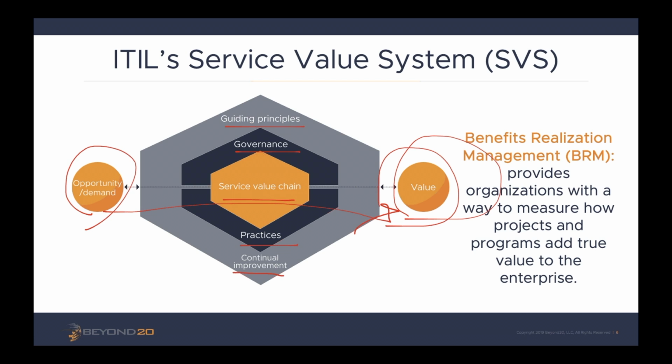Nobody's ever going to look back at a project and say, well, at least that garbage product that we created was on time and we didn't spend a penny more than we expected, right? It's about value. If it doesn't bring value, it doesn't matter. So we also have to kind of change our thinking of how we look at projects.